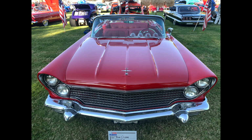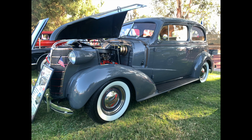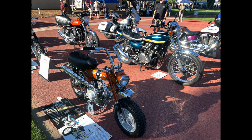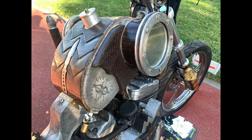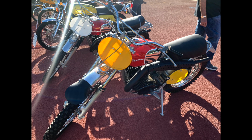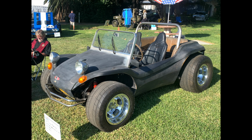Let's see here. Crazy big Lincoln convertible, nice 50s Vet. Here's an Oldsmobile, nice Chevy rat rod truck. That was a really nice little Ford truck with the Triumph in the back. This was a really artistic kind of steampunk motorcycle that was in the array. Some Huskies. Of course, Steve McQueen is well known for his Husqvarnas. This Meyers Manx was a fairly interesting one.